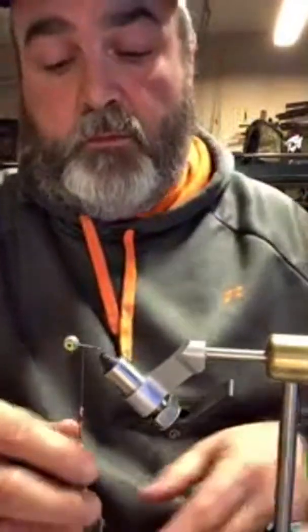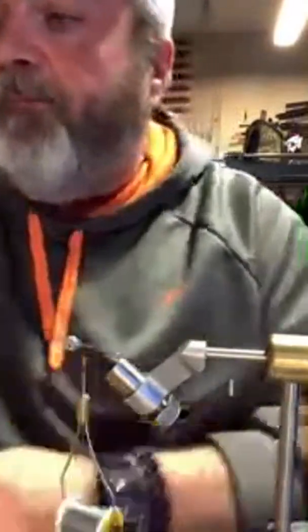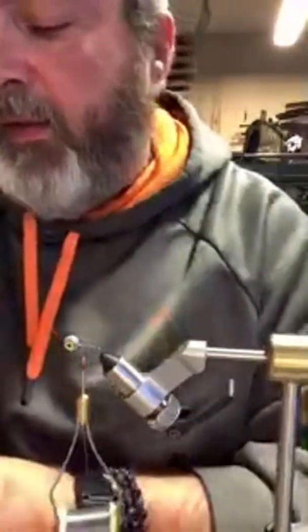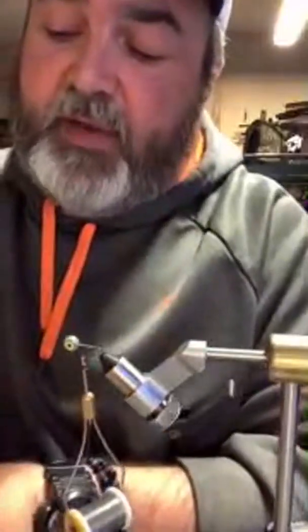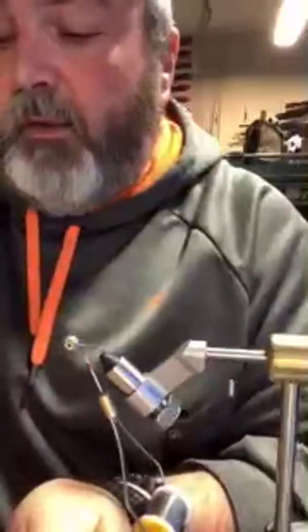Do you ever tie sabiki flies? I've never tied a sabiki fly. I don't tie a whole lot of flies, but I'm going to start tying some trout flies, but I'm going to turn them into a crappie jig with those techniques and that style.